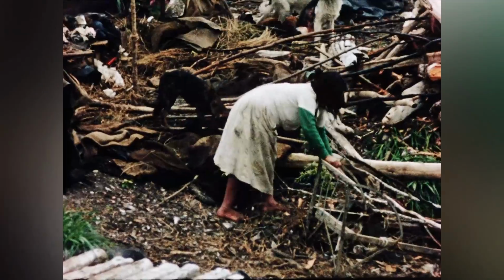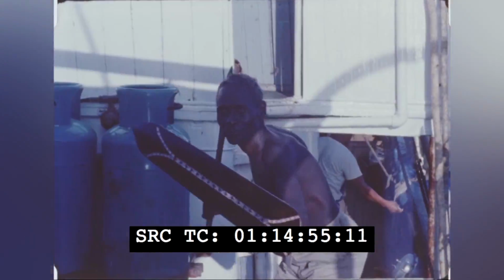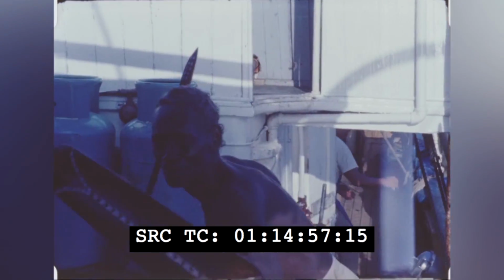The other thing that's really nice about these expedition films is that you get a lot of the kind of cultural history. You get to see kind of local people, which aren't really reflected that much in the paper record, but that you get to see on the film. So that's really a valuable thing.